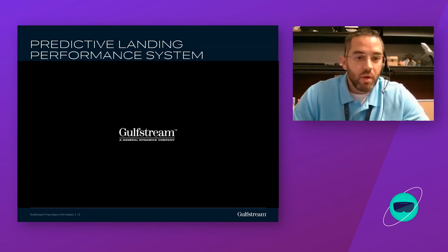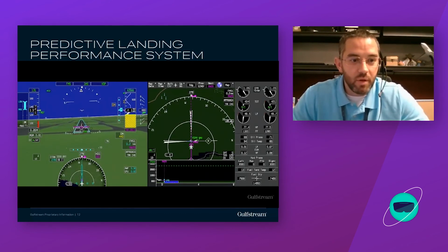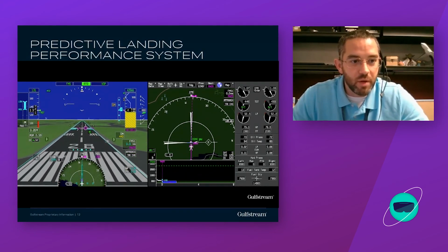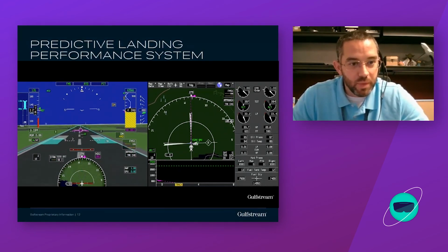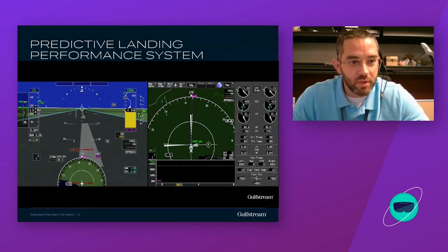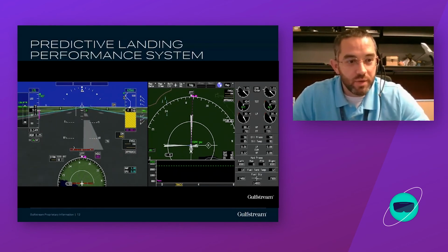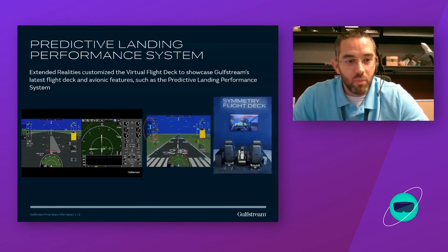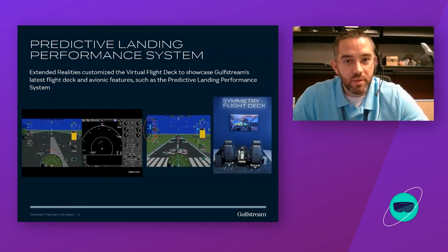As you watch the video on the left, you can see the little indicator on the far left of the screen. As the pilot's approaching, blue means they're still good, and then it goes green, which means they're really good. And as soon as they touch down, you can see the little white dot, and that helps show exactly where they're going to stop based on their braking requirements and their speed. We had a huge success with this at a trade show, and now engineering is looking to use this setup as a development tool throughout the development cycle of the aircraft.